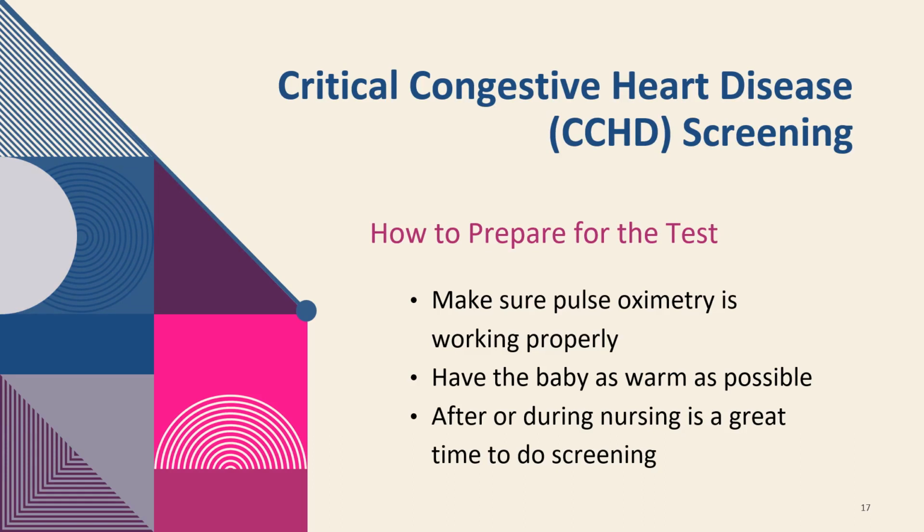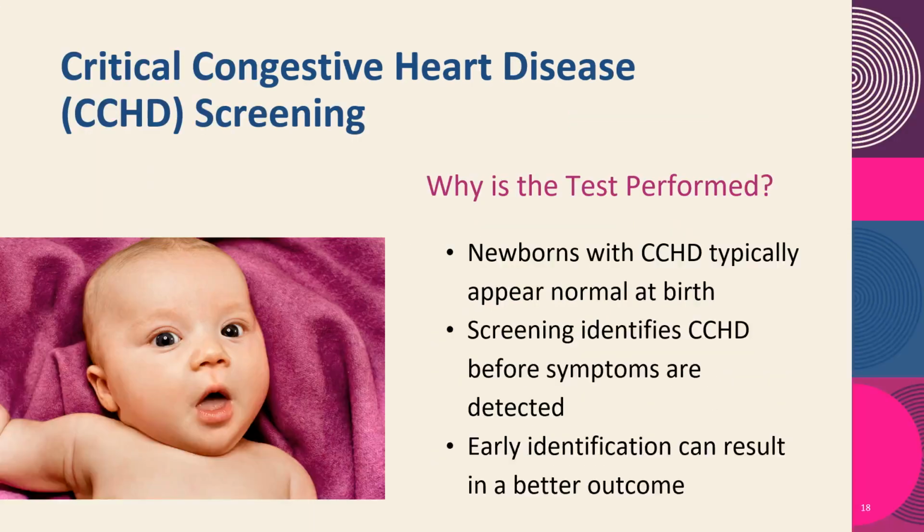So how to prepare for the test? You want to make sure your equipment's working properly. I always carried backup batteries with me for my Dopplers, my pulse ox, anything that was a very essential medical piece of equipment. I always carried spare batteries. Make sure the baby has nursed, the baby is nice and warm, and the mom is holding the baby. It's usually a very mild procedure to get done. It's just like putting a stethoscope on their chest. You're wrapping the band with the light for the probe to do the pulse oximetry. It's a very simple procedure.